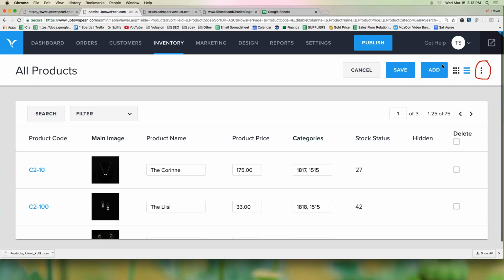Vertical dots. By the way, whoever's here live with me, have you guys done some of this before? Like, have you mass edited anything on Volusion, or is this all pretty brand new? I'm guessing it probably is, but I'd be curious to hear what you guys say.